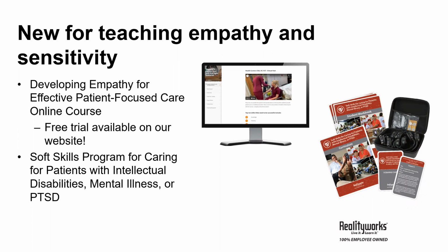The second program I wanted to highlight is a soft skills program specifically for caring for patients with intellectual disabilities, mental illness, or PTSD. That program uses a combination of hands-on simulators. We have one that simulates dementia and one that simulates auditory hallucinations. And then, of course, it includes curriculum, scenario cards, and workbooks that, again, are designed to introduce your students to caring for those diverse patient populations.